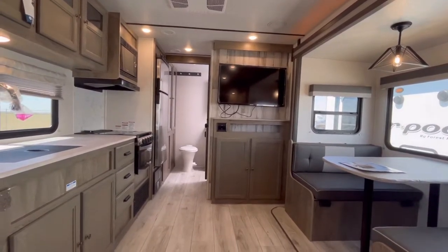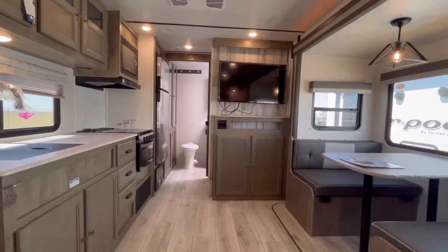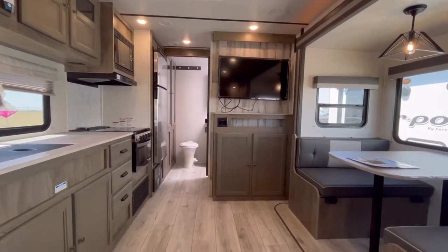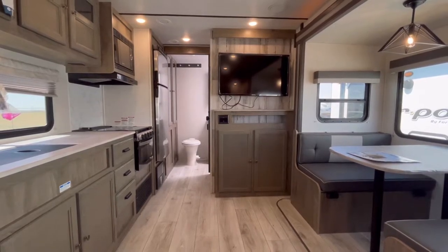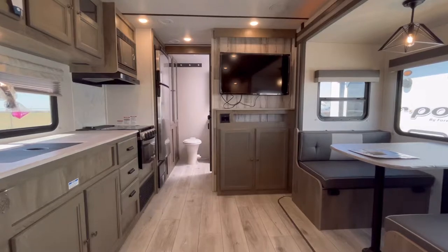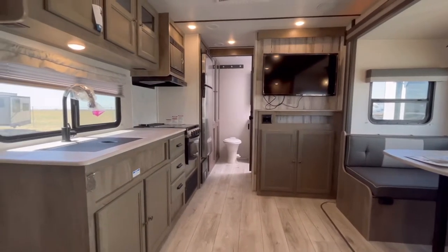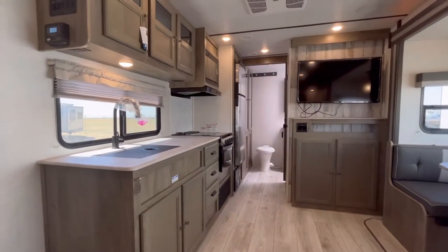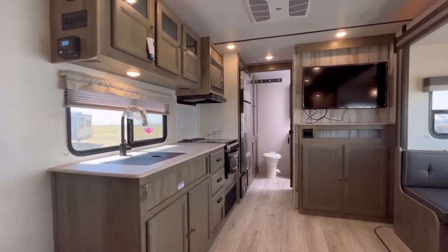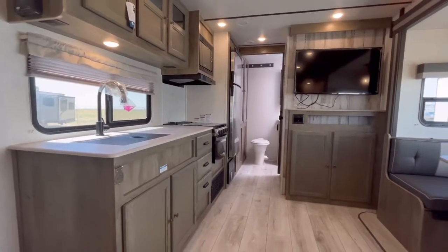Now, in here, Surveyor is a lot taller than most ultralight trailers. These are going to have a 6'9" linear profile to the roof. A standard trailer is 6.5-foot wall, so these are 3 inches taller. And what that's going to give you is taller cabinets, more room in the shower, taller bunks if we were in a bunkhouse, which is really nice for taller people especially.